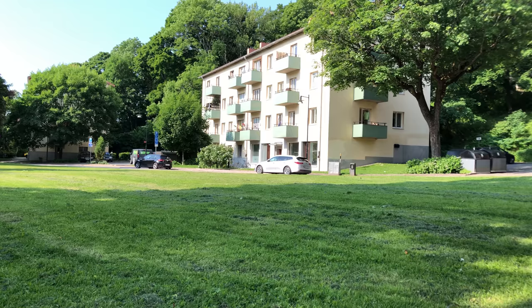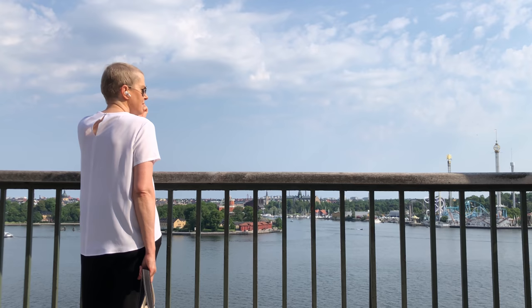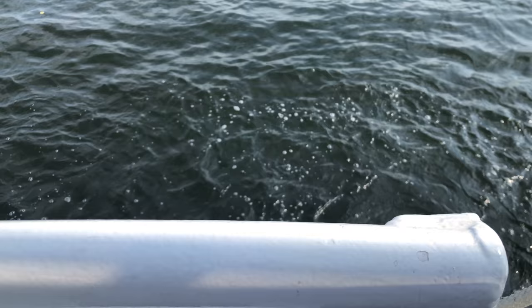Then I headed out towards the ferry, which leaves from the old town. It's a 30-minute walk to the dock, and a good one with plenty of nice views along the way. The ferry ride only takes about 15 minutes and you use your public transportation pass, which is super convenient.